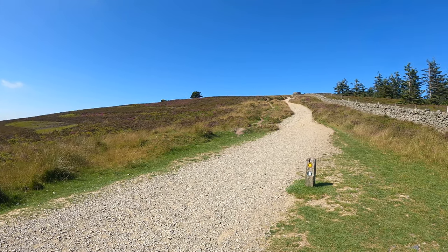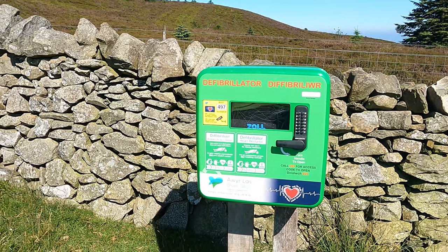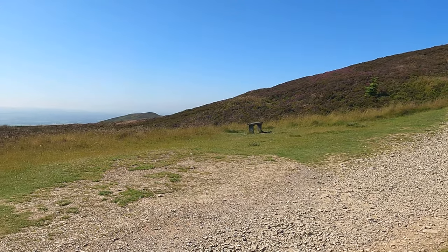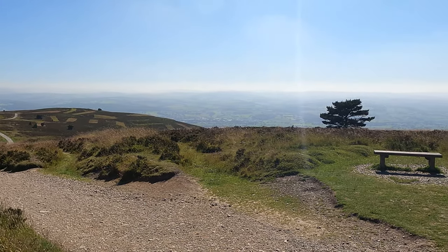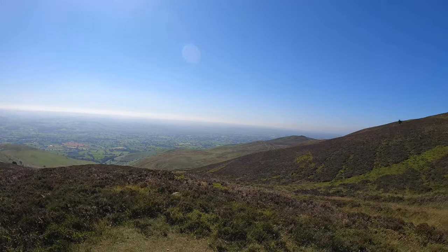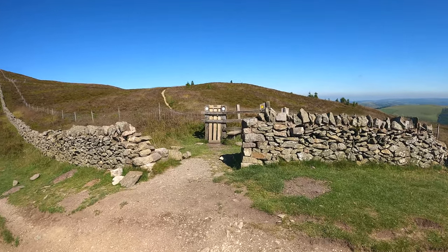Well, off we go. Came across this on the way up to keep a heart defibrillator up here. So in case anybody has an emergency going up here, you can come down and give him a call and get access to it quick and save someone's life. These bits continue on to other trails.